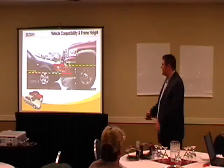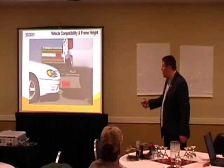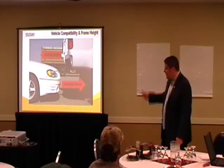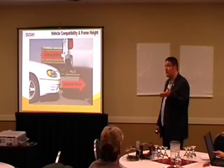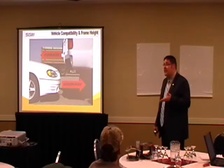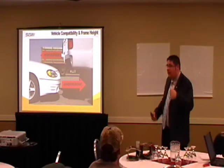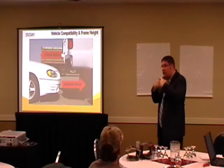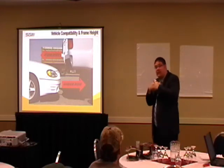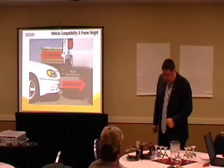Again, some of the items that we're talking about is loss of underride and override protection. For example, in this picture, you notice that the car has the opportunity to actually drive underneath the truck. The frame of the car isn't aligned and isn't contacting the frame of the truck. Without that contact, they don't have the opportunity to do their job, these energy management systems in the vehicle.